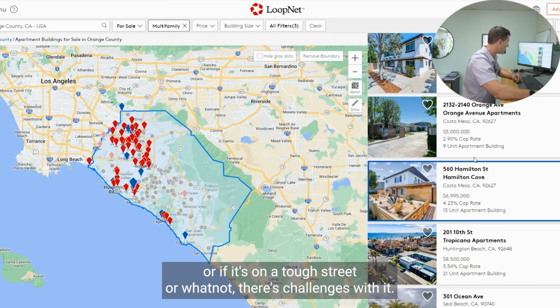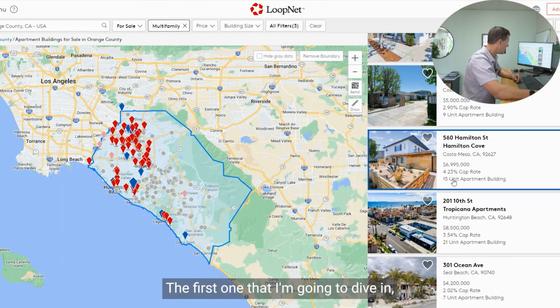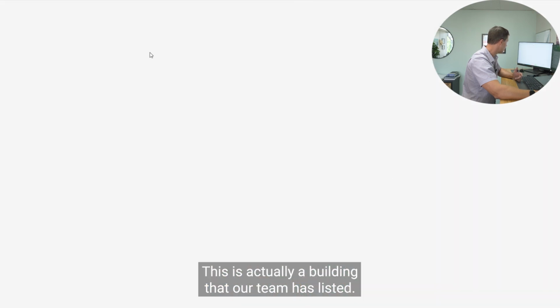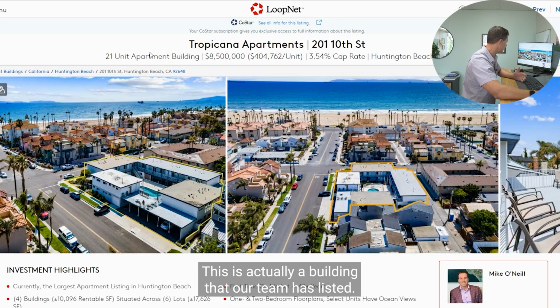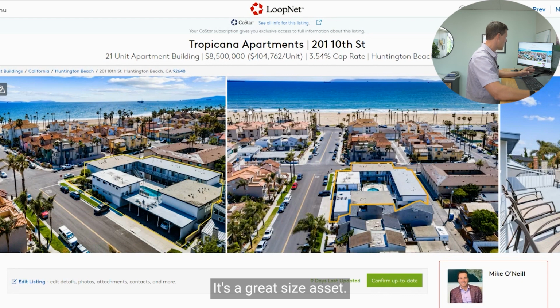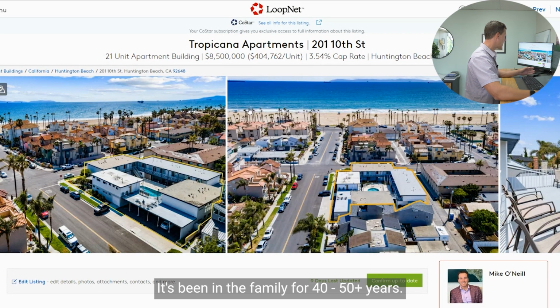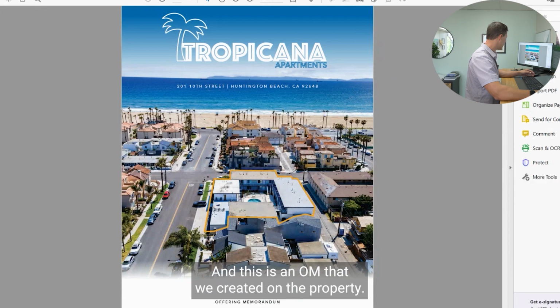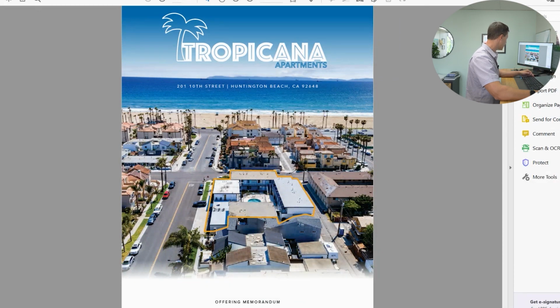There's challenges with it. The first one that I'm going to dive in, just because it's coming up here in order, is this Tropicana Apartments. This is actually a building that our team has listed. And what I really like about this is the location. Location, location, location. You can't really beat it. It's a great size asset, 21 units, a couple blocks from the beach. It's been in the family for 40, 50 plus years. I've already got the OM here on it, and this is an OM that we created on the property.